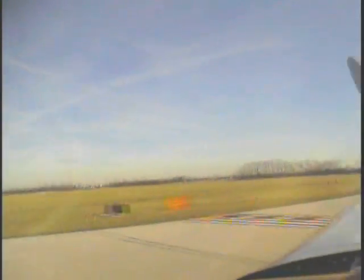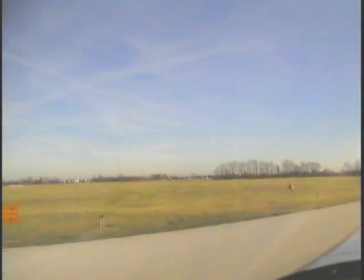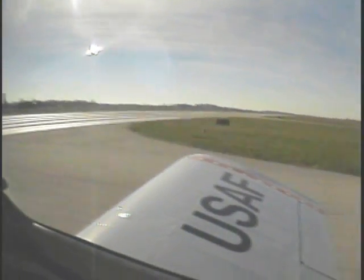The tower has cleared us for takeoff, so I'm rolling out here onto 2-2. I like to take a look to the left up the approach and make sure somebody isn't coming in without calling the tower. It's been known to happen. I'll take a quick look and look down the runway.